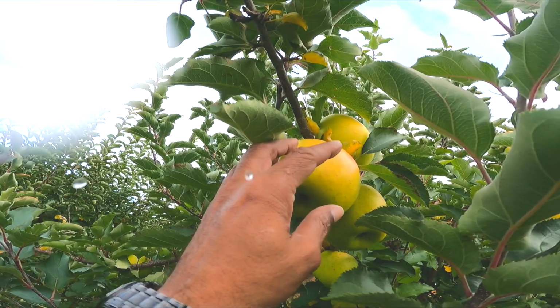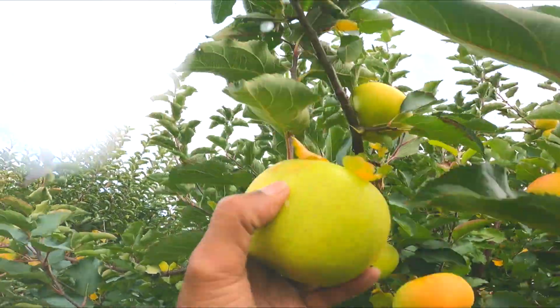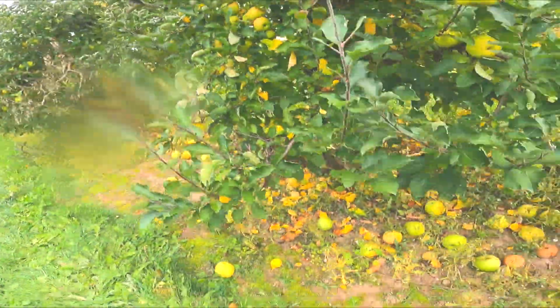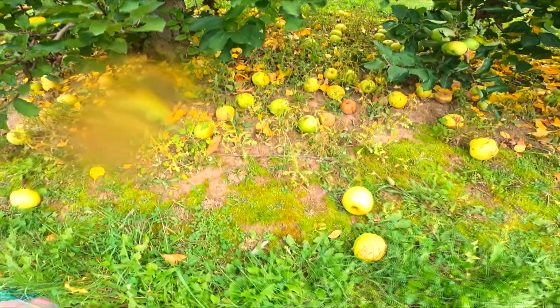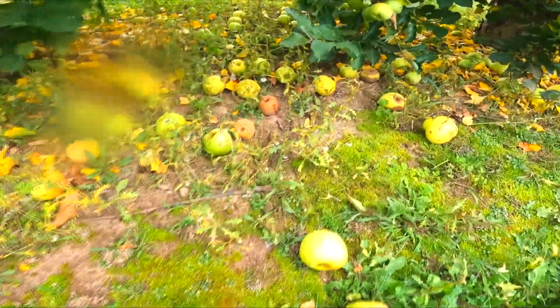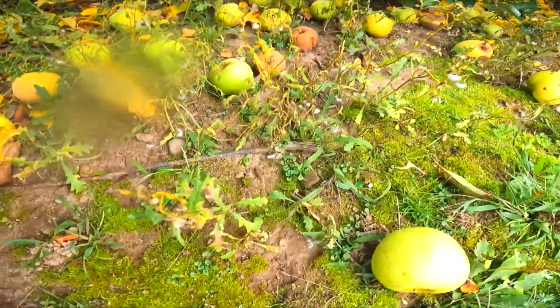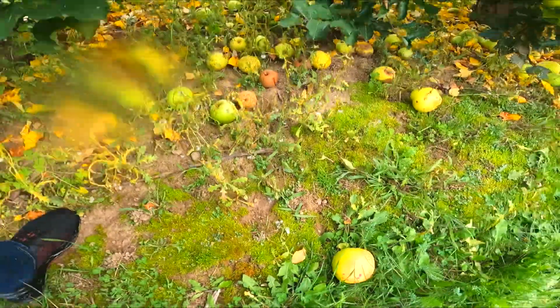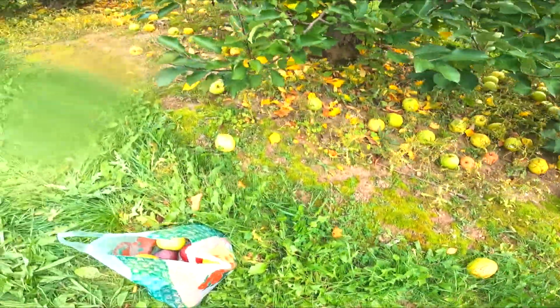Let me see if I can reach one of these here. Whoa. Uh-huh. You pick one and three come down. This one, and this one. All three of these come down. So I'm going to see one go home with me.